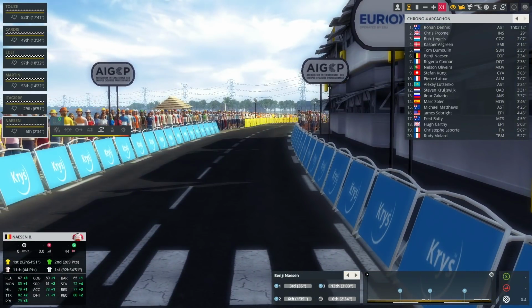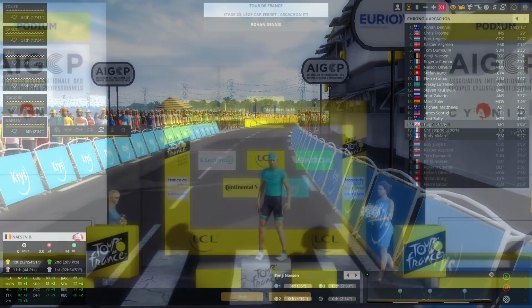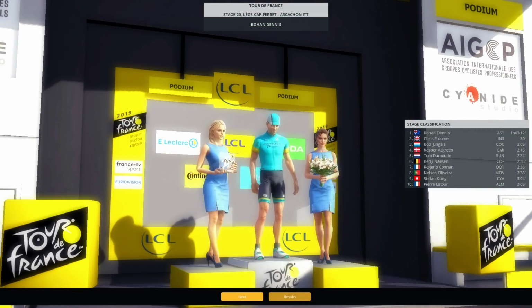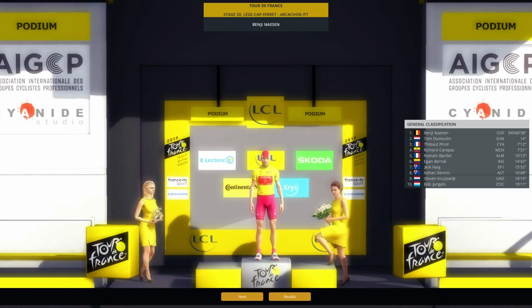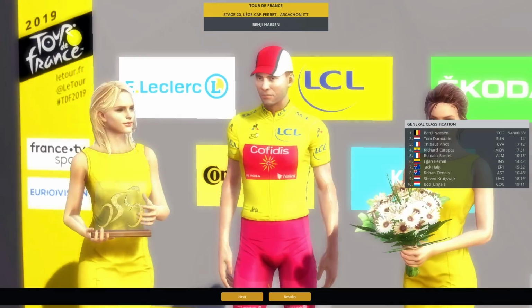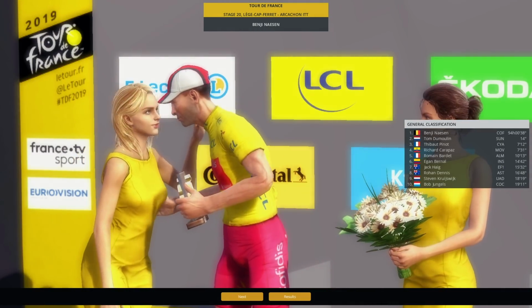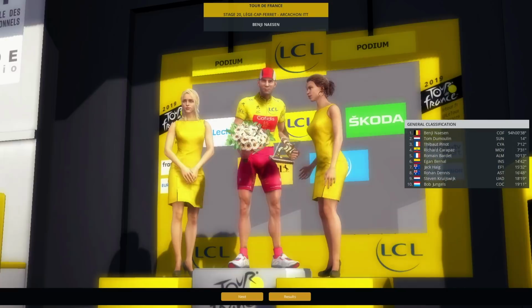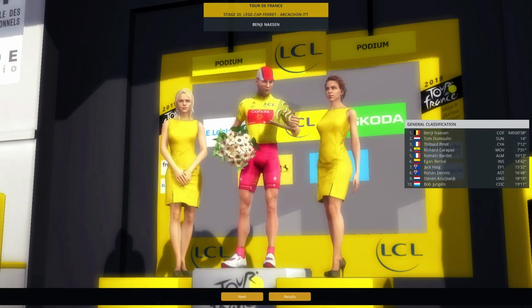If we don't crash on stage 21, let me add that to this because we could still crash. It's only 14 seconds, but holy crap, that was close near the end. I almost died there. Yeah, we did it. Rohan Dennis takes the ITT, but I don't care. There we go, 14 seconds ahead of Dumoulin. Most likely the winner of this Tour de France is ourselves, winning all 3 Grand Tours in the first few years of his career. Beautiful pro cyclists we've done so far.